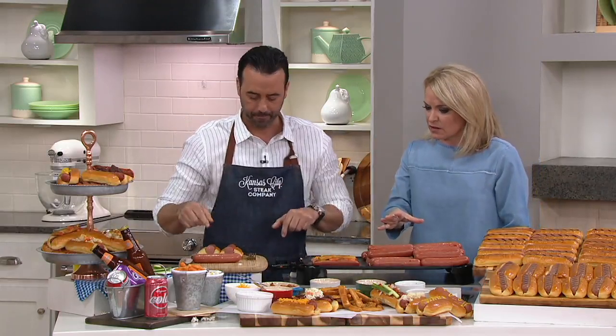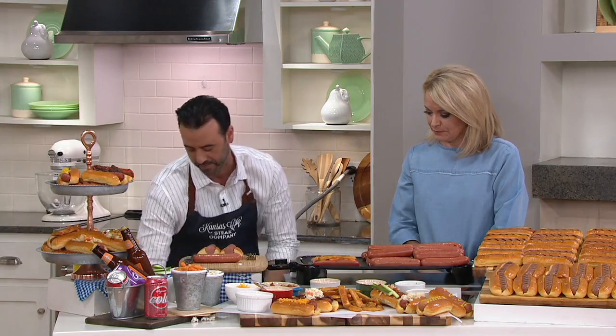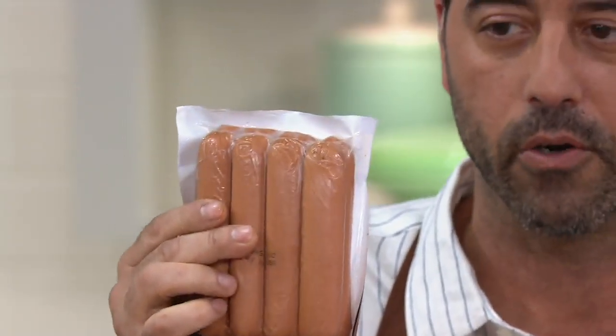How big are these hot dogs? 3.2 ounces versus a 1.6 ounce that you get at the store. Let's just jump in and take a look at the difference. Okay, so this is your store-bought hot dog. What do you see? It's pale, it's pink.